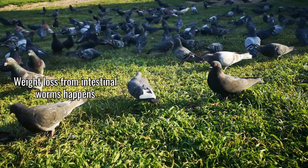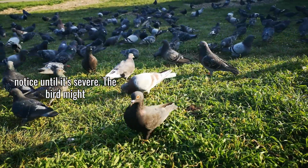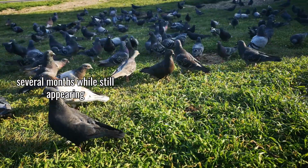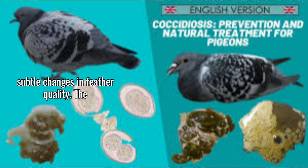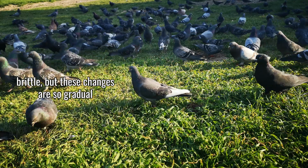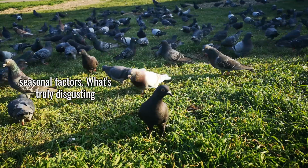Weight loss from intestinal worms happens so gradually that most owners never notice until it's severe. The bird might lose 10–15% of its body weight over several months while still appearing relatively normal. Some birds show very subtle changes in feather quality. The feathers might lose their glossy appearance, or become slightly more brittle, but these changes are so gradual they're easily attributed to molting or seasonal factors.